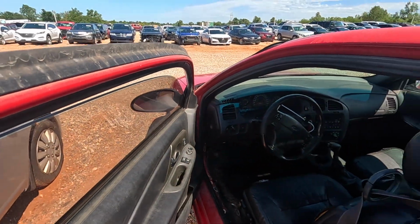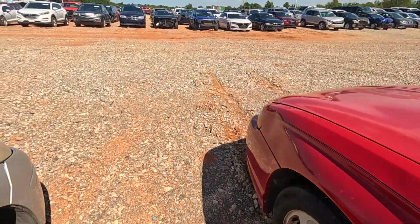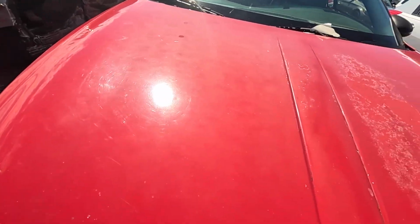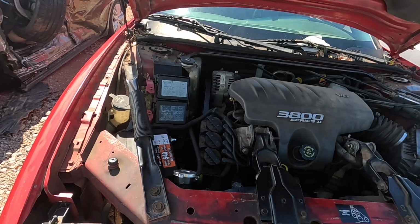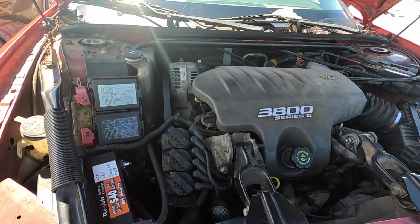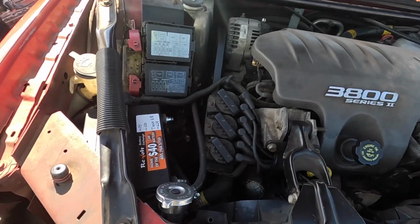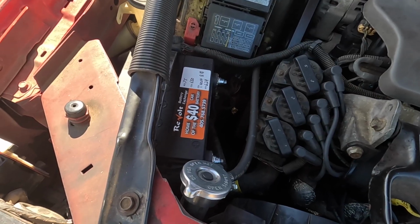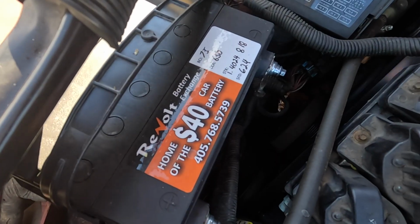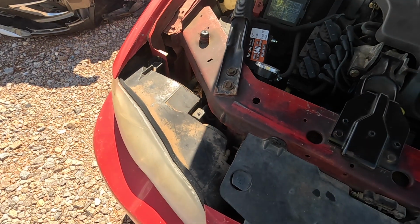All right, well, let's, oh, spider webs all over the window. Let's just pop the hood real quick. Let's see. It's probably just the regular 3.8. I don't think it's the supercharged. Nope, it's not. Which makes it kind of undesirable. It runs like crap. It's really bad. A Revolt $40 battery. I didn't know about this place. Revolt, home of the $40 car battery. How about that? I need to remember this place because I am always needing batteries.